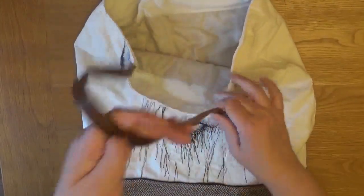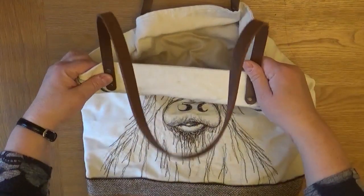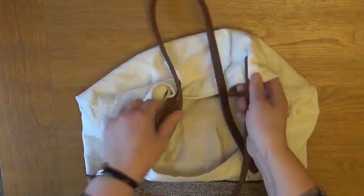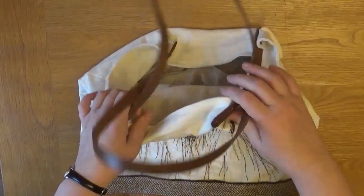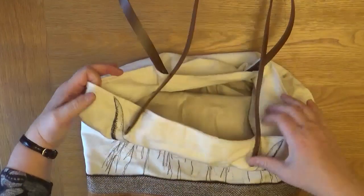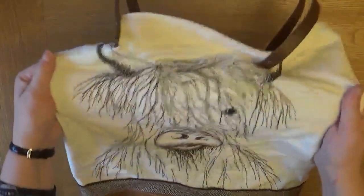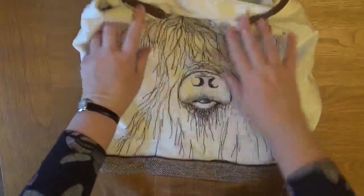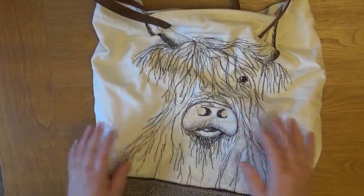Now I got some leather straps, and I'm not sure yet whether I'll put leather straps on hers. I think it's going to be a case of it's getting quite close to Christmas. I'm not sure if I'll get the time. What I might do is pop into a local charity shop and find a belt, and recycle a belt. But we'll see how I get on. But anyway, so that's my free motion cow. So I'll take you on the journey of how I get to that point.